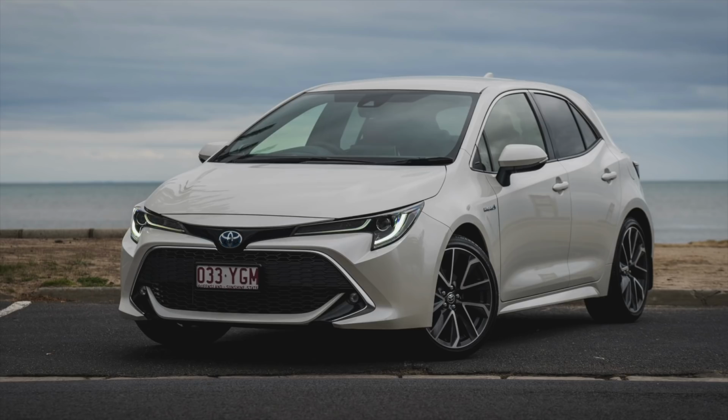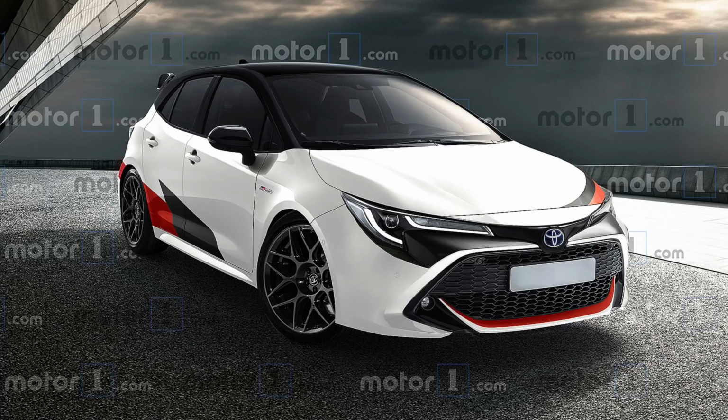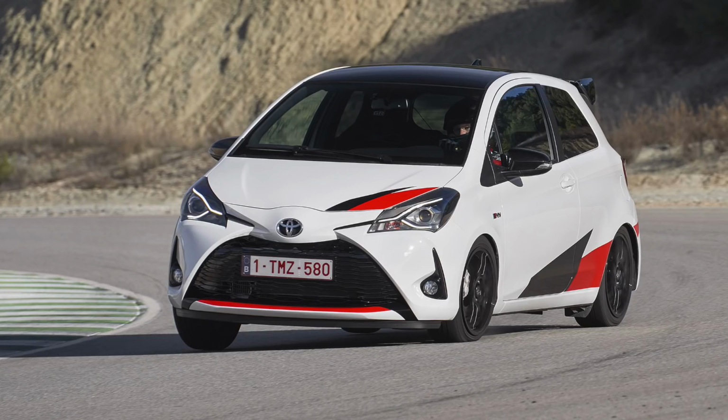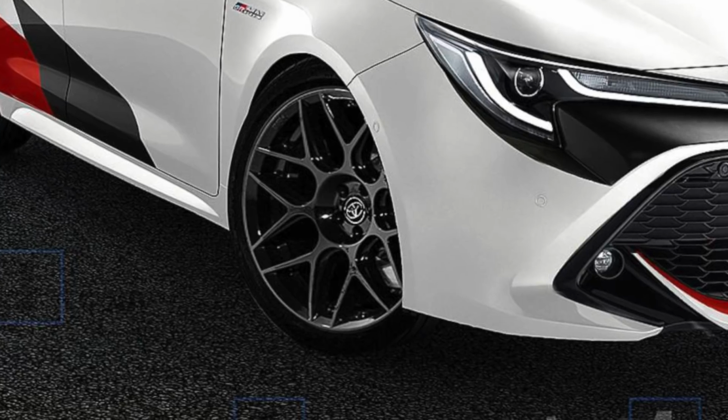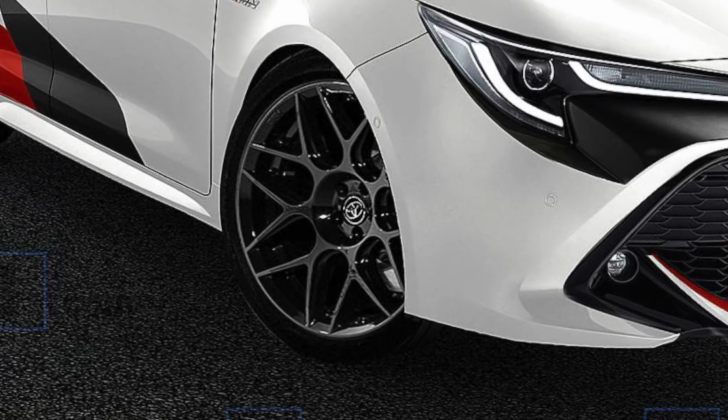Let's begin with looks. It should be much more aggressive than the regular Corolla. The Motor1 rendering, which I'll put on screen right now, does a really good job illustrating what this will actually look like. So it'll have more aggressive bumpers and skirts, likely finished in black with some red accents. There'll be a large rear wing, a la the Yaris GRMN, the limited edition Yaris for Europe. There'll be lightweight black alloy wheels, likely 18 to 19 inches in size.